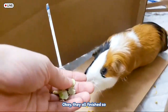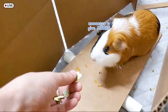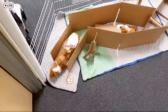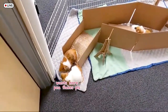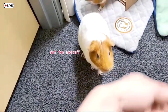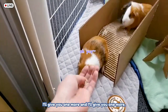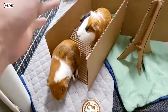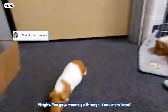Okay, they all finished, so I'll just give tofu a little bit. Okay, one more, I'll give you one more. Peanut. Come on. I'll give you one more, and I'll give you one more. That's it. Alright, you guys want to go through it one more time?